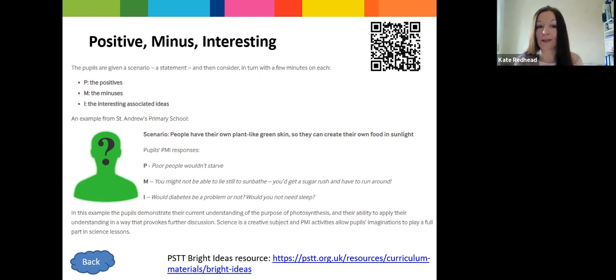And I think when you look at the interesting response, the last one, would diabetes be a problem or not? I think the children are being able to show there a really high level of understanding, which is super to see. But I think once you've used a strategy like this a couple of times, thinking through your own scenario, specifying a particular area of learning where you want to see whether the children have understood something would come quite easy.